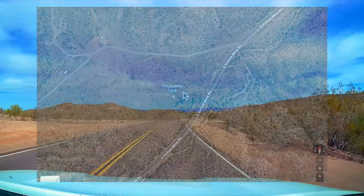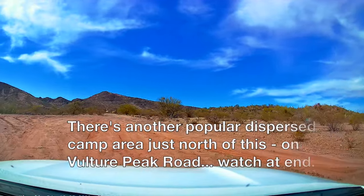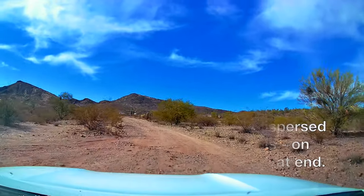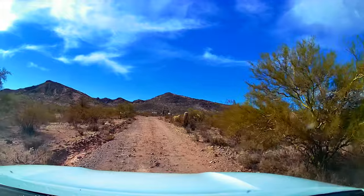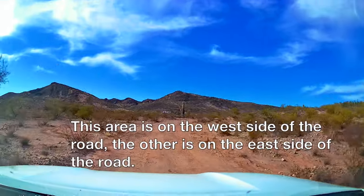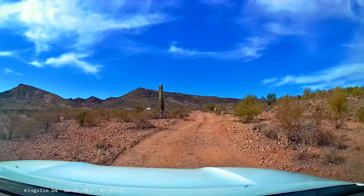This is the spot. Cool. Not too bad. People got back here with trailers. Oh yeah. Just go slow. Too many cholla. That'd be a great spot right there. A few cholla, but not a whole lot.